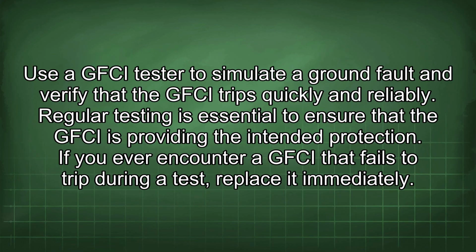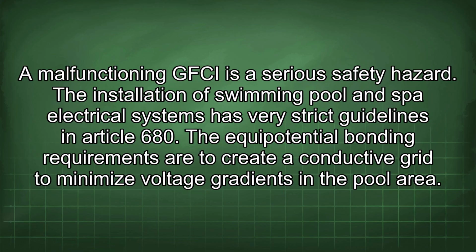Use a GFCI tester to simulate a ground fault and verify that the GFCI trips quickly and reliably. Regular testing is essential to ensure that the GFCI is providing the intended protection. If you ever encounter a GFCI that fails to trip during a test, replace it immediately. A malfunctioning GFCI is a serious safety hazard.